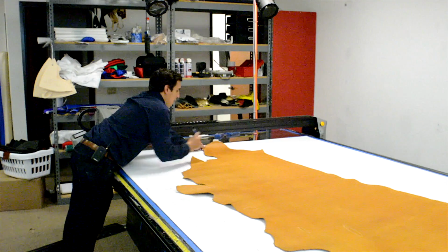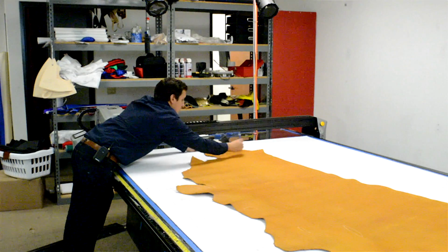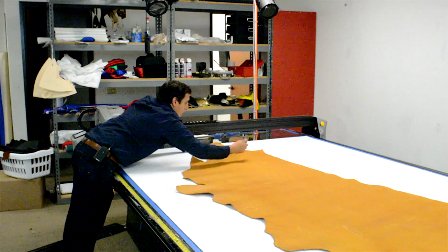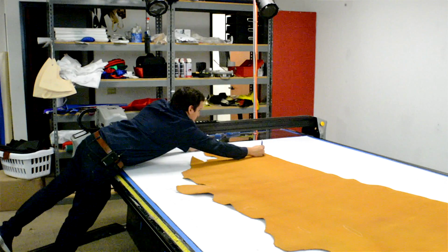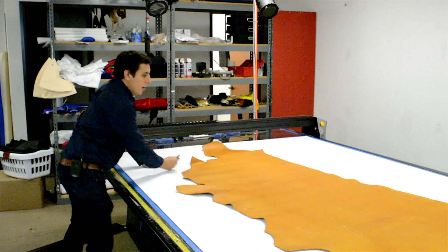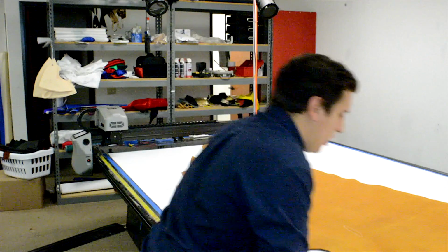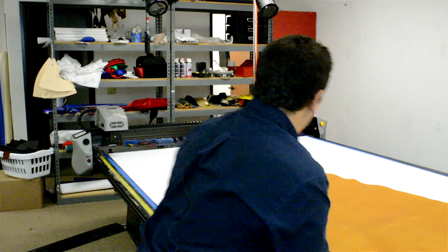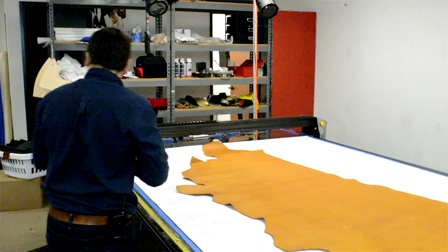And it looks like the cow may have run into some barbs or something, so we're going to go around those issues. Another manufacturing mark. Manufacturing mark. All right. Okay, so I think that pretty much covers it on the hide issues.